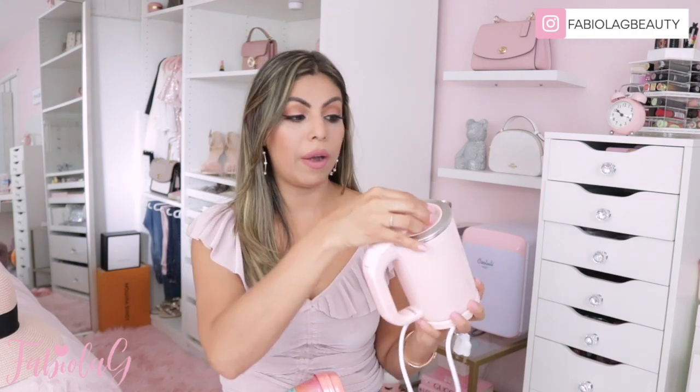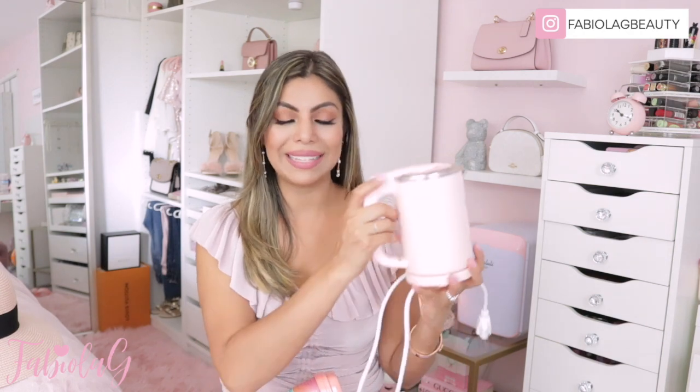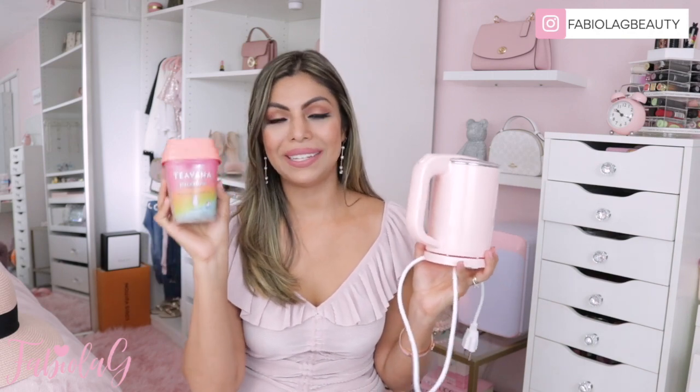You put the water in here and you turn it on. It heats up instantly. And then you have hot water, and I'm just loving this. I am so happy that I got this. It does also come in many other colors, not only pink, but highly recommend this. This is amazing.